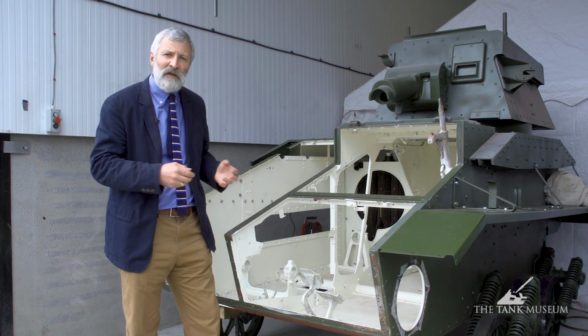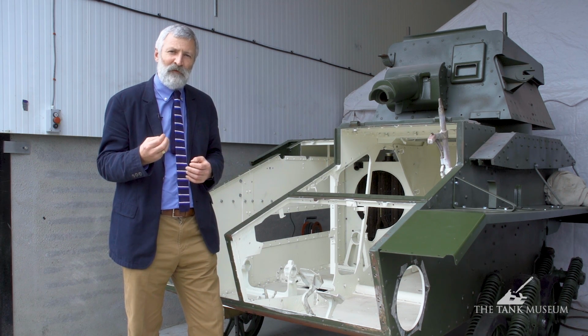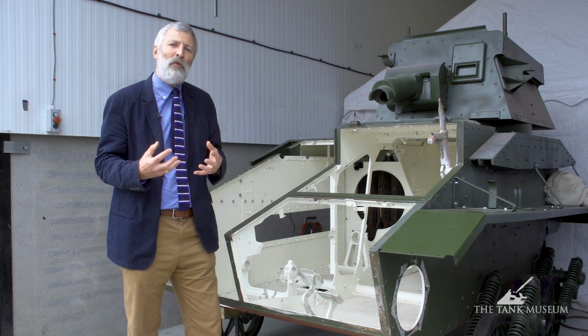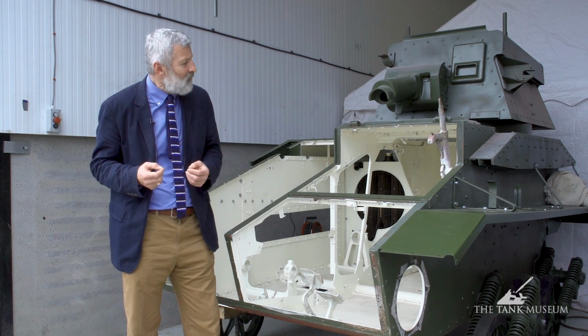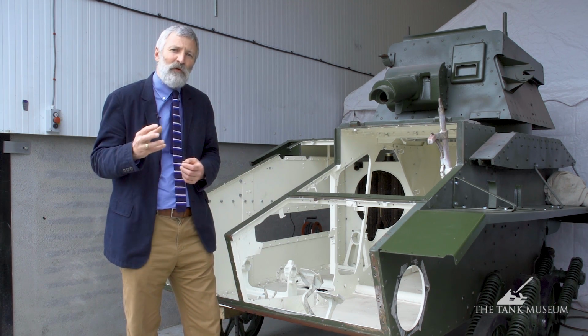So this particular vehicle is a real rare survivor for us to have, a bit of British armour from that period, and it's a real privilege as well to try and get it back into a running order so people can see it moving, if all goes well, of course. So let's have a look at one or two of the hurdles that the restorers have had to go through.